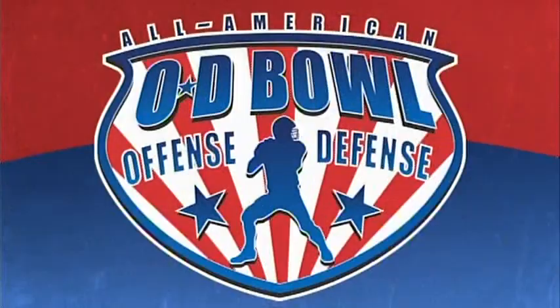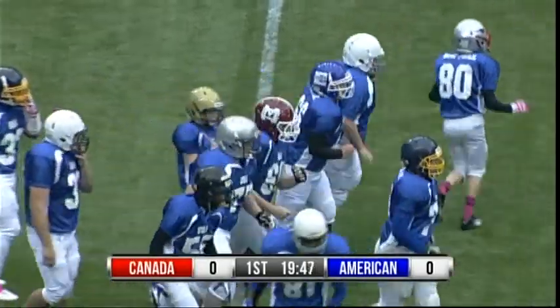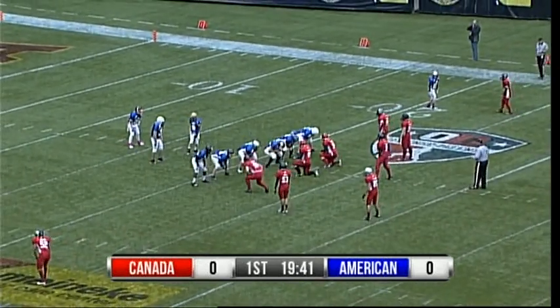Just another run on the left side once again for Chang Stroman. There's nothing doing that time on the ground, behind the blocking of Camden Locke from Canton, Georgia, and Kyle Payne from Olmsted Falls, Ohio, just to name a couple.